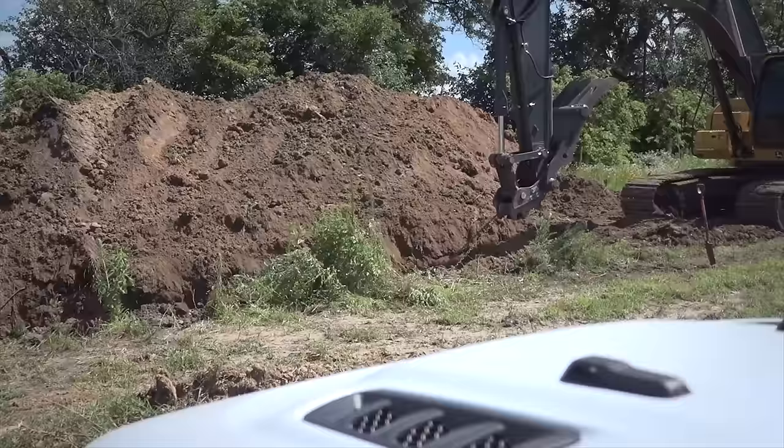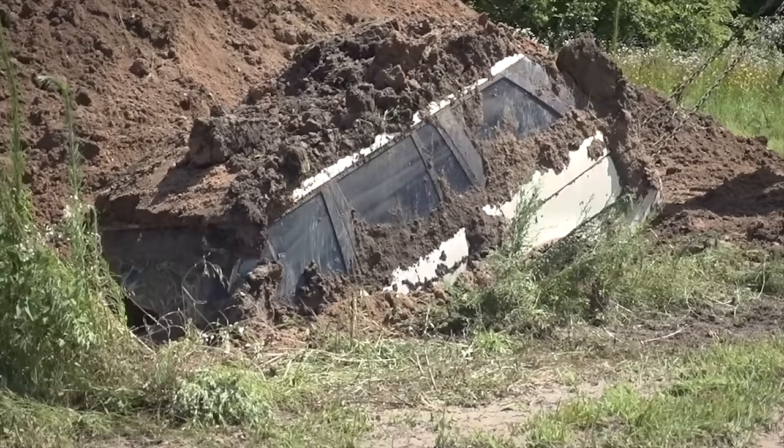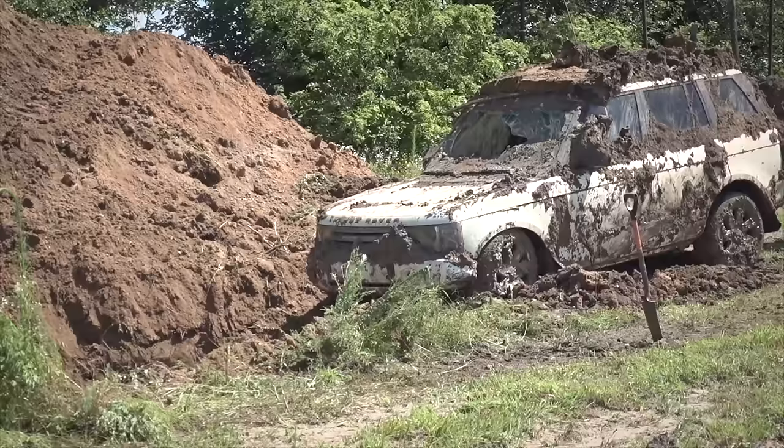We have a Range Rover. Look at it! There it is! Look at it! It's going! That is awesome! Oh, that windshield. That, Tyler, that windshield. Oh, that hood! Tyler, look at it. Okay, well, there you go. That's not bad. It's not bad at all.